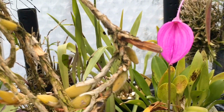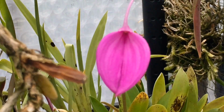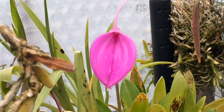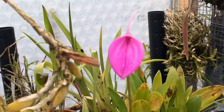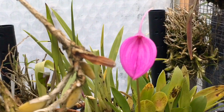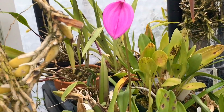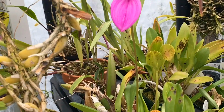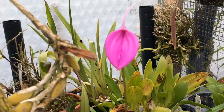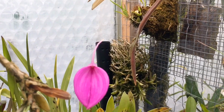That is Coccinea, Dwarf Pink. It's got an HCC from the AOS, a highly commended certificate. It's a very small plant for a Coccinea, only growing to about 6 inches tall. Flowers are only probably at the 10 to 11 inch tall mark on the inflorescence. Most of the Coccineas will have leaves taller than that, and the inflorescence will come out well above. So it's an interesting plant just for its diminutive size.